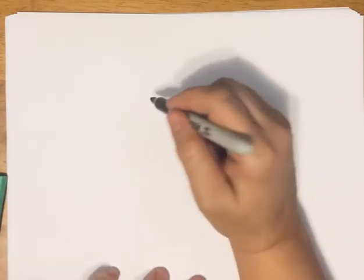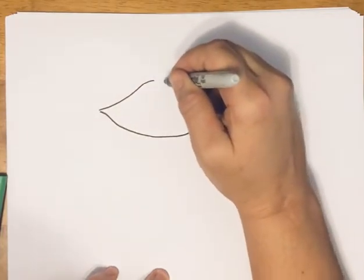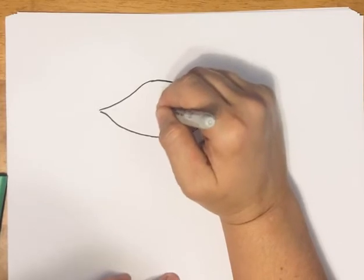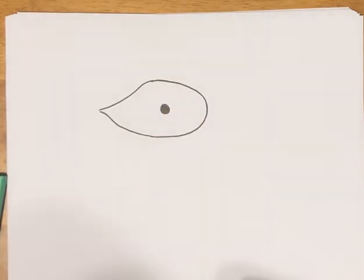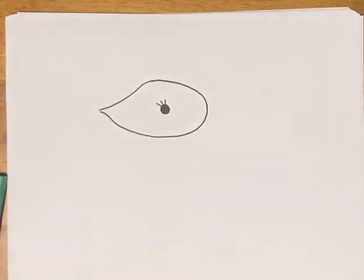Now, when we look at the eye, I'm going to draw an eye. Alright, the pupil is the center of the eye. And we all have a colorful portion of the eye, which is called the iris. The iris is around the pupil, so I'm going to do green eyes. Oh, it's not a very good green.